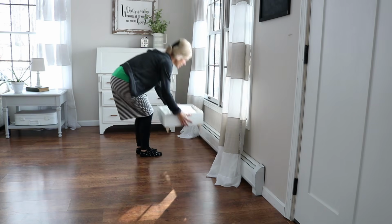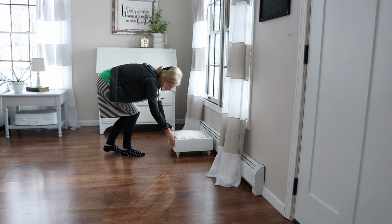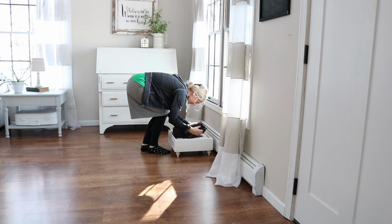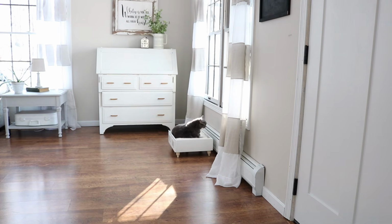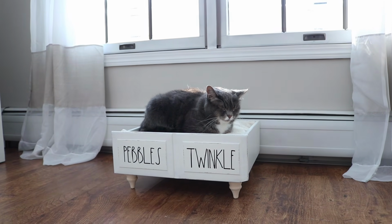Okay guys, so here goes. We'll see how Pebbles likes the new nest. Not getting my hopes up though. Okay guys, I gotta say that is the cutest thing ever.